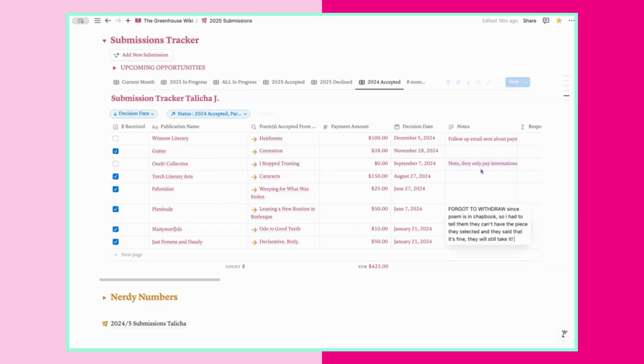But yeah, anyway, here's another one. I forgot to withdraw since the poem is in the chapbook. I had a little snafu here. So I had to let them know, hey, you can't have this one. It's been in my chapbook instead. And they were like, it's fine. Because a lot of times they want first rights and they don't want previously published work, which, if it was in my chapbook, it's previously published. So I was like, oh no, I'm so sorry. And I reached out and luckily they liked the poem enough that they were like, man, it's cool. And they paid me for it. Hello, thank you. Appreciate that.